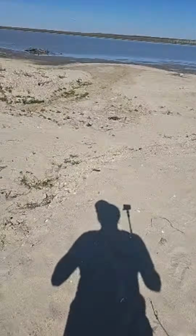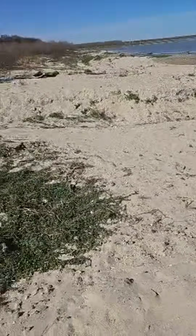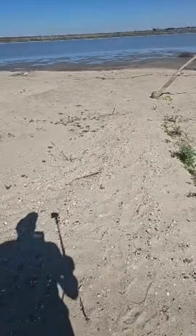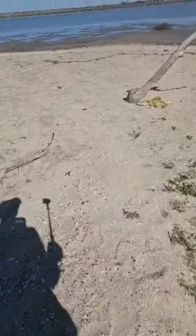But wow. So all this was still underwater. Last time I came out here, there was still water all in this area. And it's dropped quite a bit. Feet upon feet, it's dropped. And then there's some old wire or strap or something here. I'm not sure what this is.